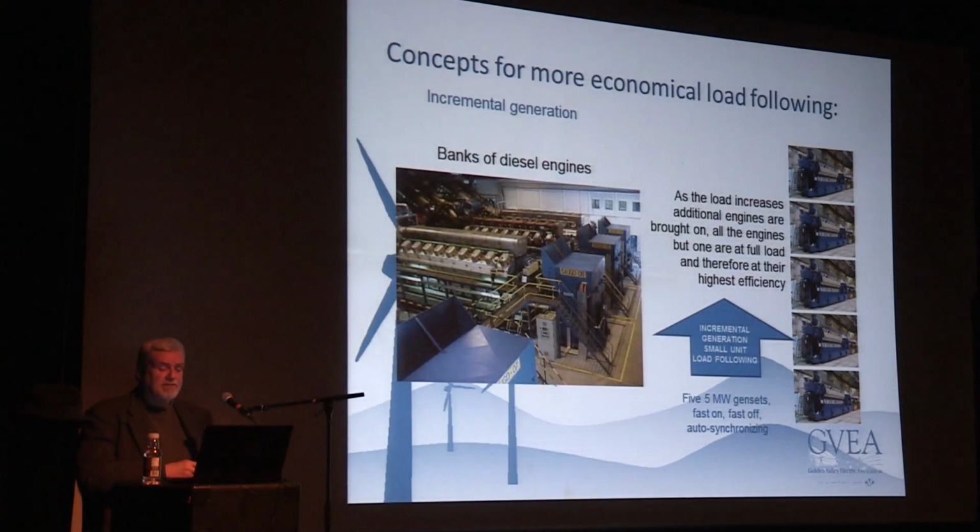And there are generation options too, that you could put in incremental generation. This would be where you have these small diesel engines that produce maybe 5 megawatts. And the deal with them is they can be very efficient. But like all the other combustion type engines, they will only be really, really efficient when they're at the very maximum output. And so the idea is that you start one, and then you load follow with the second one, and this one's at its maximum efficiency. If you're using 4 of these things, then 4 of them will be at full load and maximum efficiency, and you just take the incremental hit on 1/5 if you've got 5 of them.